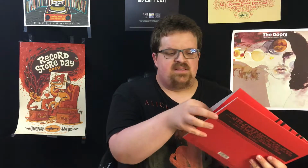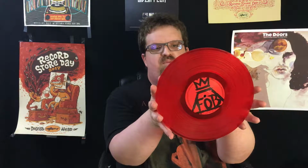But I have 2 that I've notched off the list, and the first one is Fall Out Boy's Save Rock and Roll. It's a double 10-inch record release. It's absolutely amazing. This album means quite a bit to me in terms of meaning on a couple of songs. It's on its own label, of course, but it's translucent red, and even then I see a little bit of a dark red streak here as I show you this. I'm going to pop out the other record to show you as well.